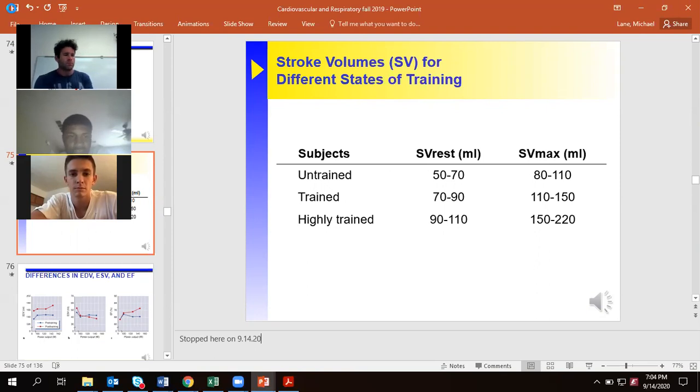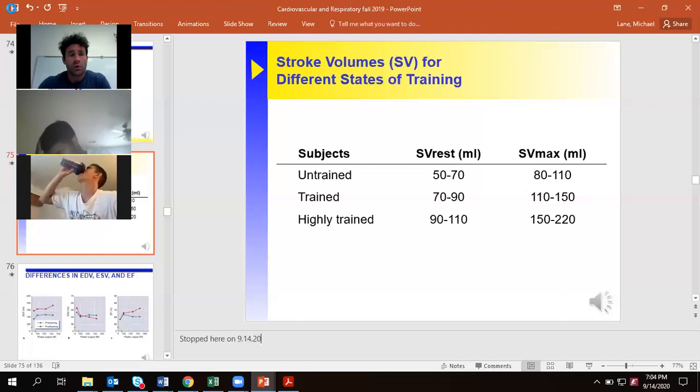The equation you gave in the beginning of class, I just wanted to make sure: you said cardiac output is Q, the heart rate and the, I forgot the other term. Stroke volume. Yep, stroke volume. Output is going to equal that heart rate multiplied by that stroke volume.